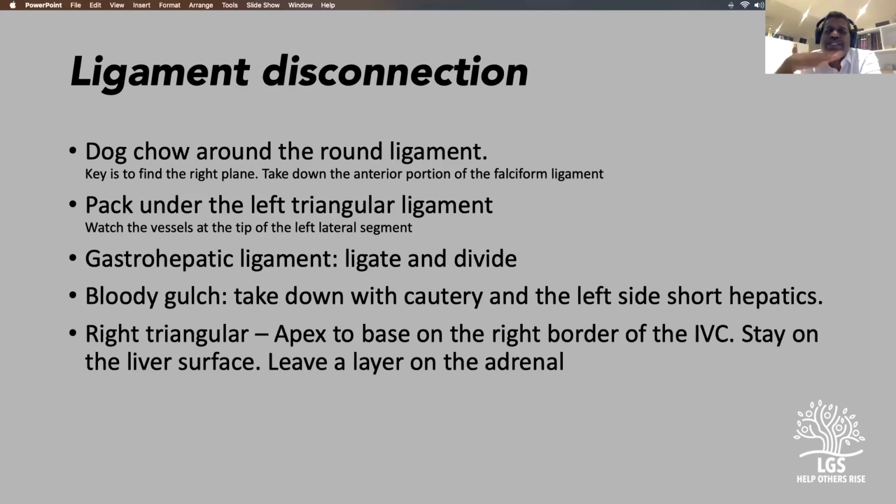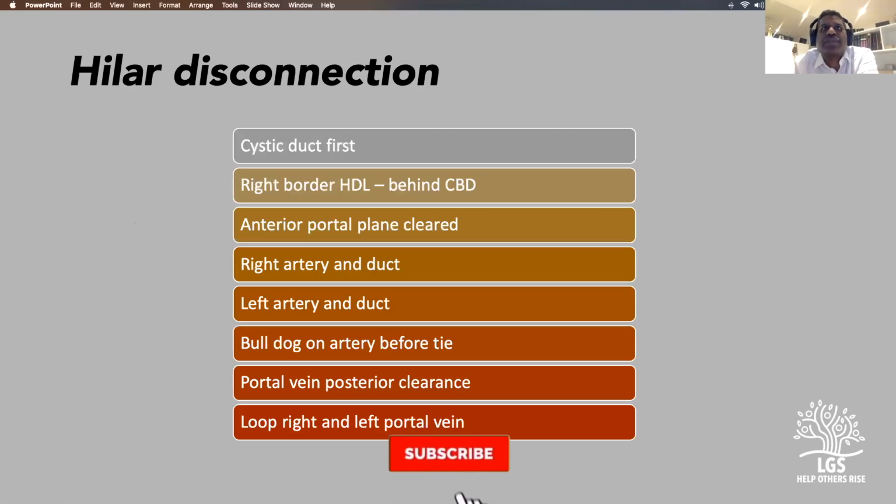So if you go slicing on the surface of the liver without going into the liver capsule, usually you stay safe. And good traction, counter traction on the diaphragm and the liver will keep you in the safe plane all the time. And I always leave a layer on the adrenal so that the plane goes just between the adrenal and the posterior border of the liver. So it's not a very difficult one. You learn to do it in a couple of cases when you start doing an explant.